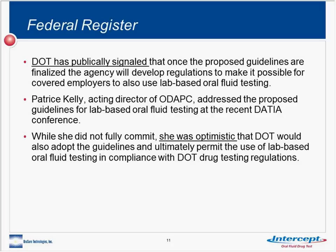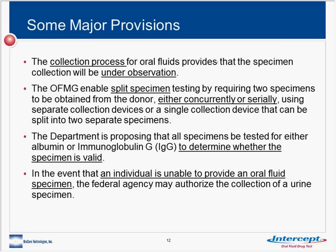Now, Patrice didn't exactly commit to that, but her tone was very optimistic, and I think most people expect that to happen. At a point, sure, employers who are doing drug testing under the federal DOT regulations, drug and alcohol testing regulations, will be permitted to choose between the traditional urine testing that's always been in place and the lab-based oral fluid testing that is now part of the proposed guidelines from SAMHSA.